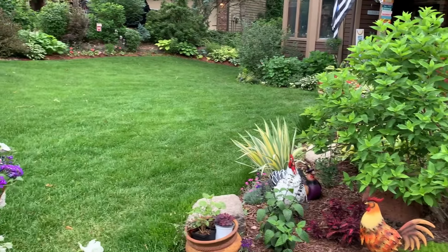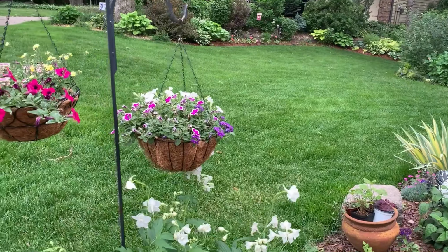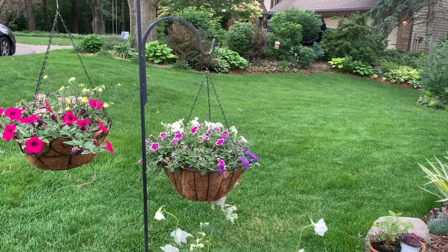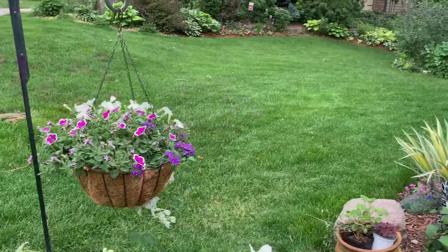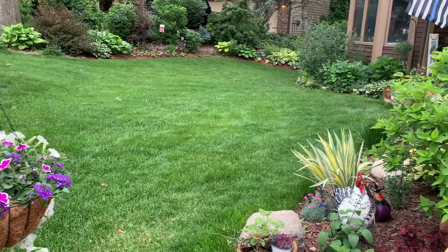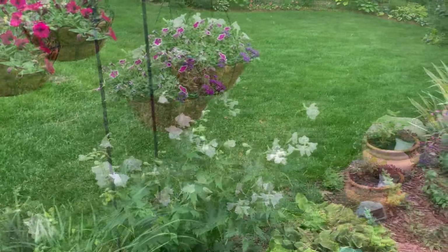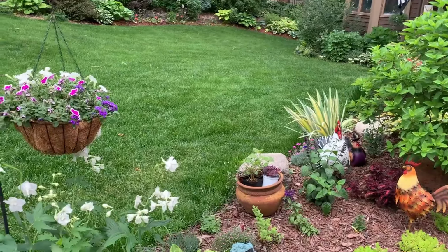I garden in Minnesota, zone 4B/5A, and it is time to give you another tour. It's the end of June, I think it's June 23rd today. It's a little cloudy, I think it's gonna rain. From the last time I showed a video, I think the beginning of June, I added more annuals around the border. But let me show you around. Also, I'm gonna give you an update of the containers around my garden.